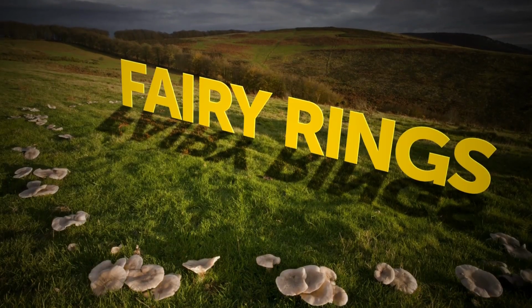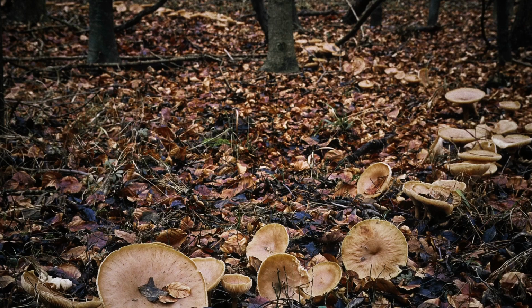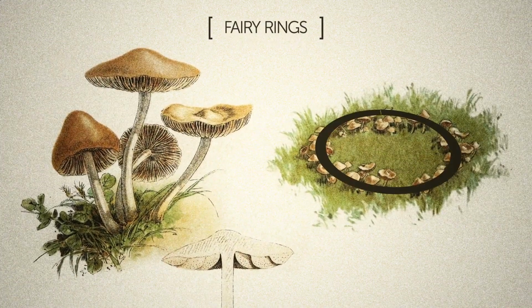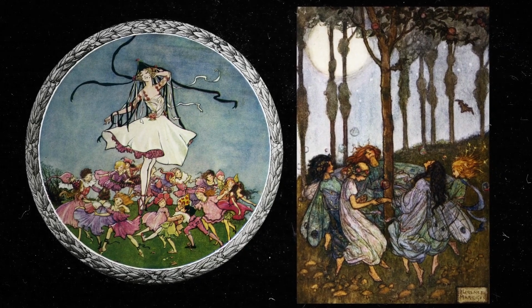Fairy rings, also known as elf rings or pixie rings, are mysterious rings of mushrooms that appear in grasslands and forested areas. There's a lot of debate about why these fungi form a nearly perfect circle. Some superstitions claim that fairy dances would burn the ground, causing mushrooms to rapidly grow.